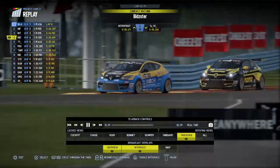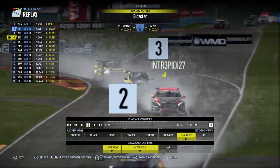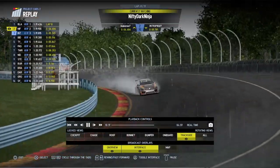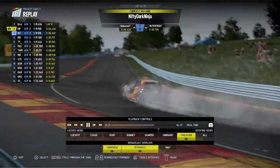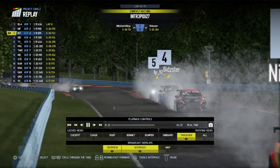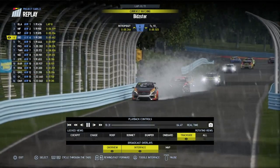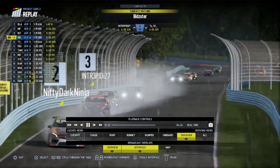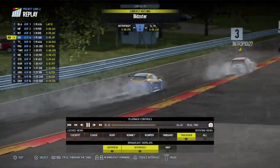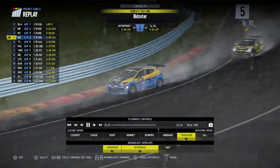So, recap. Blakeney 4 seconds ahead at the front. We've got Wtcr sliding his way round in 4th, but Blake in 1st. Nifty in 2nd. A very good race for Nifty so far. One of his best races that he's had with us so far, and he joined about just over halfway through this season. Intrepid in 3rd, with Wtcr now right behind him in 4th. Wtcr the champion, this season's champion, won it last round at just China. And he's all over the back of Intrepid now.